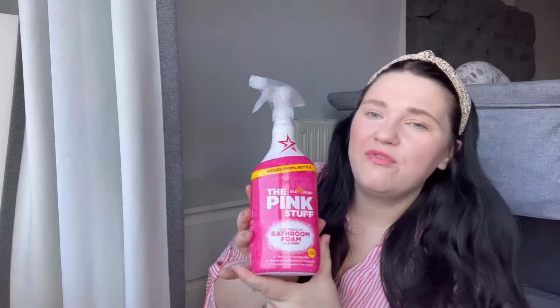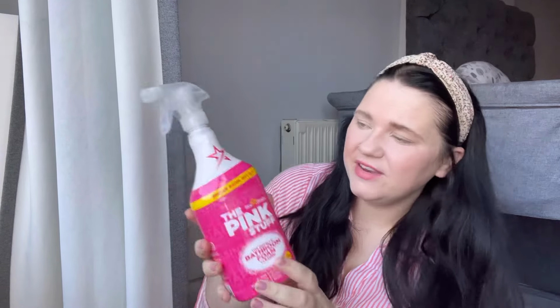Also picked up the Pink Stuff bathroom foam. I've seen a lot of people using this on Instagram and things like that, so I think that was £1.15 as well. I definitely want to try that out. Do you ever do that when you just see other people using it and you're just like, I want to try that?